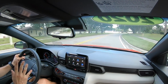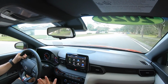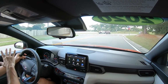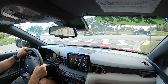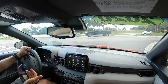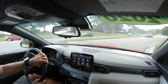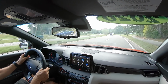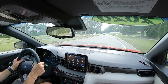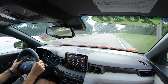So I really think that if you're going more for the one that has the extra tech pieces to it and the more comfortable ride, the Turbo kind of puts the two together. And I really applaud Hyundai for making so many different variations of the Veloster to cover everybody's lifestyle, which is great. So first gear, pulling out on throttle. Nice, you know, I'm getting good feedback from the wheel.